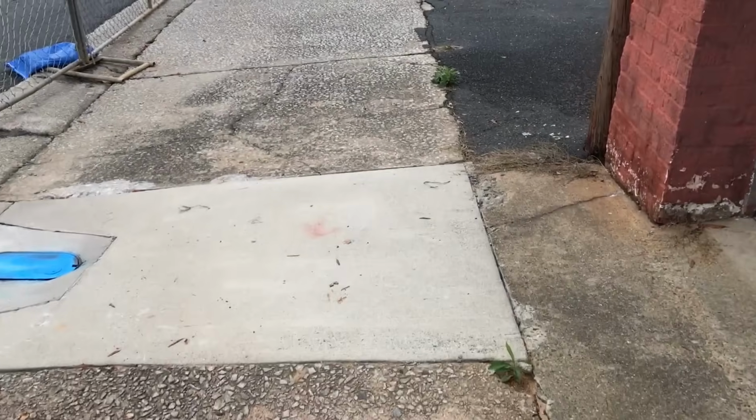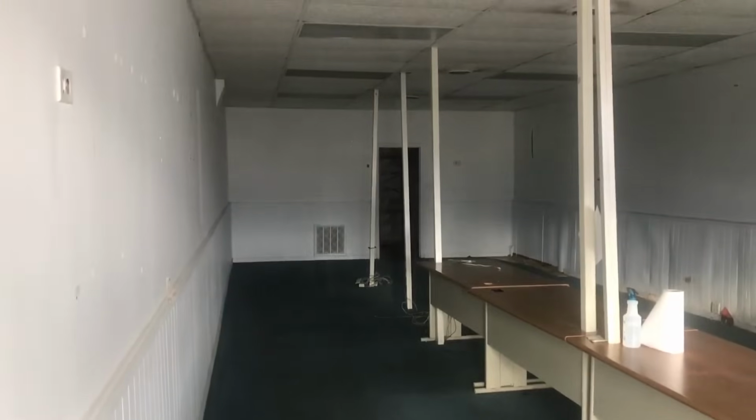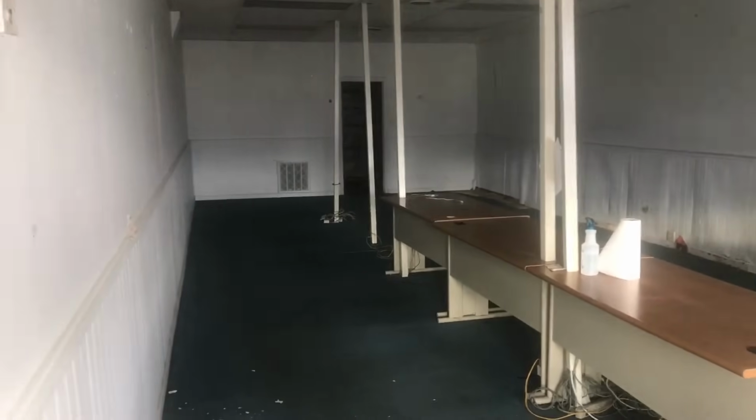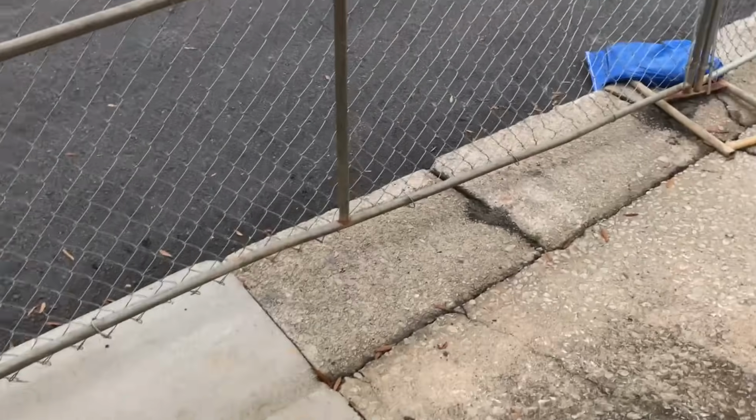So this is what we're looking at inside. I'm just kind of doing this to document it a little bit, just because, you know, I like these old buildings. I don't blame them for tearing it down, but it's a shame to see something old go.